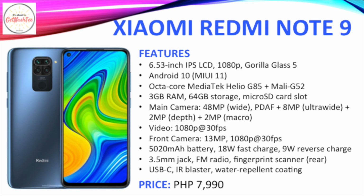It has a quad camera setup with a 48-megapixel primary camera with face detection autofocus, an 8-megapixel ultra-wide-angle camera, a depth sensor, and a macro sensor. It also has a 13-megapixel hole-punch selfie camera. It has a 5020 mAh battery with 18 watts fast charging support and 9 watts reverse charging. It has a 3.5mm audio jack, an FM radio, a fingerprint scanner, a USB-C port, an IR blaster, and a water repellent coating. Its price starts at 7,990 pesos.